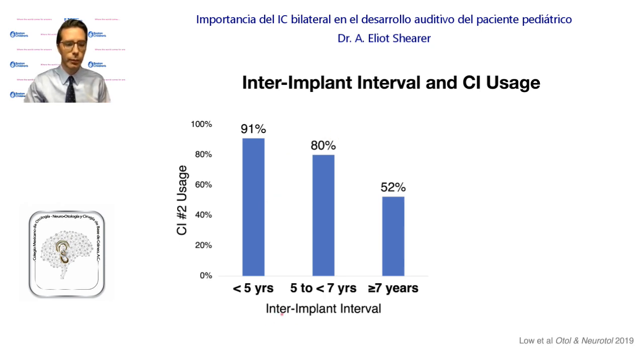So if the inter-implant interval is less than 5 years, then 91% of the children were using their second cochlear implant. If it was 5 to 7 years, then it was 80%. And if it was greater than or equal to 7 years in between cochlear implant number 1 and cochlear implant number 2, it was only 50% used their second cochlear implant.